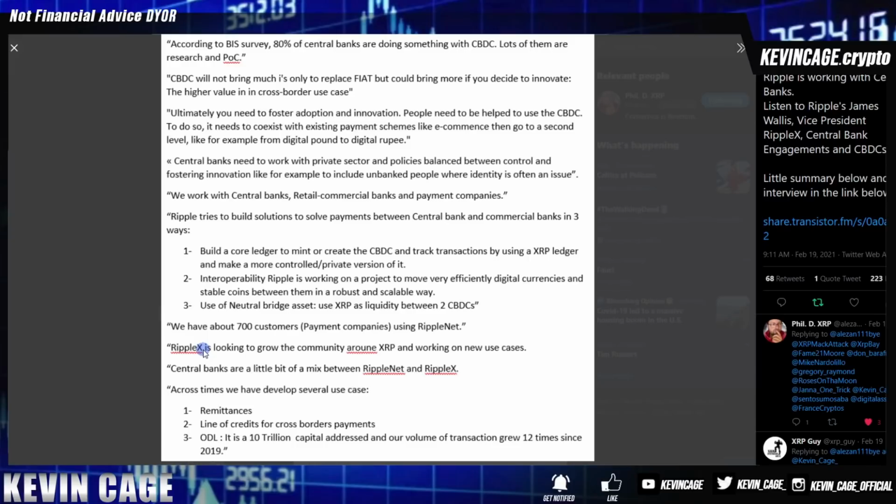Ripple, the company, is of course focused on utilizing RippleNet and utilizing XRP for on-demand liquidity for their clients. We can see right here, across time we have developed several use cases. Remittances, again, allowing people to send money internationally to their families or send back home. We have the line of credit for cross-border payments, which will be growing. This is specifically XRP, it is nothing else. It is allowing them to buy XRP on credit, essentially buying with a credit card. So it allows these smaller SMEs to scale properly.